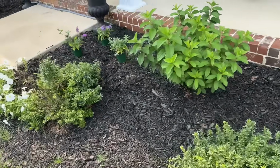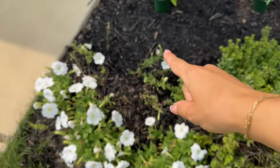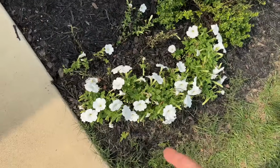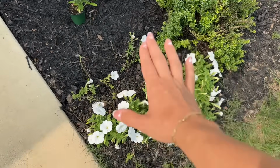So we got that, and then over here we have some petunias, and some of them are not doing well because I moved them from over there, which I'll show you in a second. But I want to get some more petunias to make this like a triangle kind of deal in this area. So I'm gonna do that. So I need to kind of move those around.